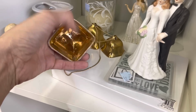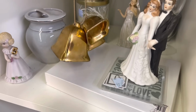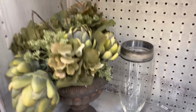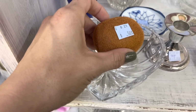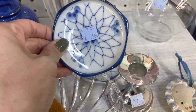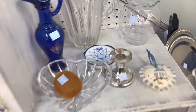I love this little knick-knack side of the thrift store. There's a million shelves packed full of little figurines. I'm here in the wedding section. I found some bells that I did pick up. I liked this urn, but it was a kind of cheap material, not ceramic, actually a plastic urn. Here's a kiwi, that's random. I loved these adorable little blue dishes, but blue and white is really not in my color scheme, and it doesn't sell the best for me.